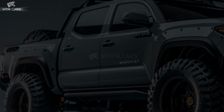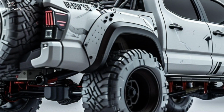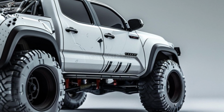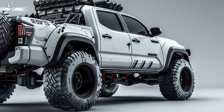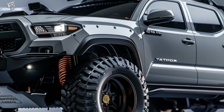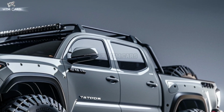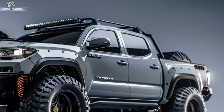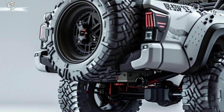Performance, power and capability. Engines. 3.5L twin-turbo V6 delivers 400 horsepower and 450 lb-ft of torque. Hybrid Max powertrain combines a V6 engine with electric motors for 450 horsepower and efficiency. Transmissions. Choose between a 10-speed automatic or a 6-speed manual for full control.